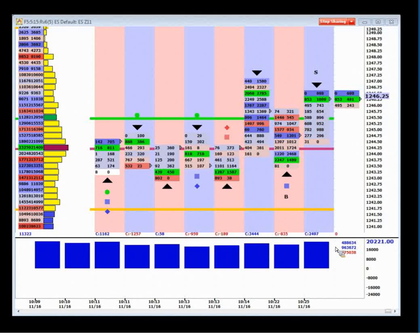But if you're going to be successful in the E-mini on this type of trading, you've got a lot of trading decisions to make, some of them in less than 30 seconds. A successful E-mini trader will put something on and he'll just know that he's wrong.